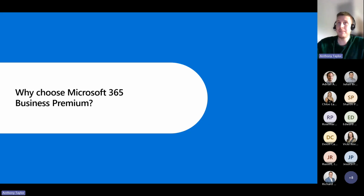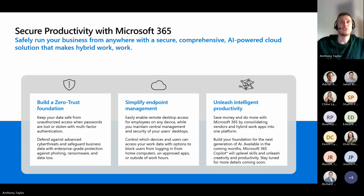So let's keep on top of mind some of the market trends we've been through, and let's frame this specifically around Business Premium. Business Premium is a feature and value-packed package for all small and medium-sized businesses. And thinking back to what we discussed here, these are the three main areas that it helps: the Zero Trust Foundation, simplifying endpoint management and unleashing productivity.